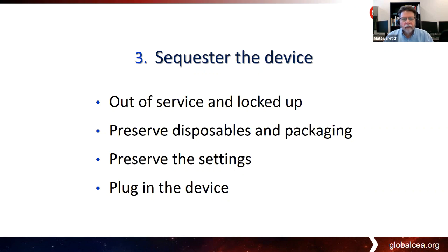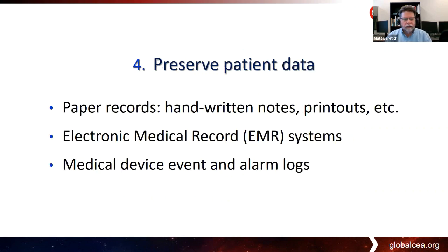So after the device is sequestered, we go on to the next step, which is to preserve any of the patient data associated with the incident. And so that certainly includes any paper records, depending on how records are kept in your organization. It can be electronic medical records, which are becoming very widespread in many hospitals. There can also be that information that I just mentioned, that there's information about events and alarms that are often stored within the medical device itself.